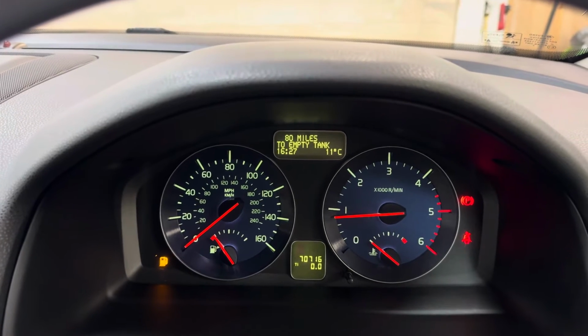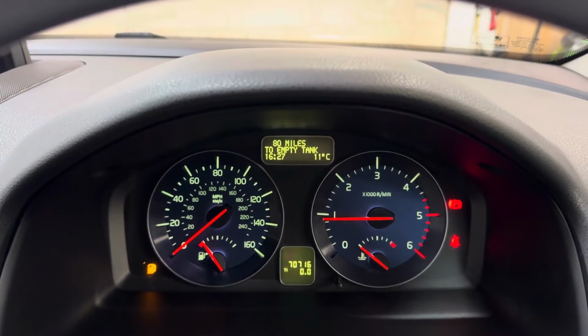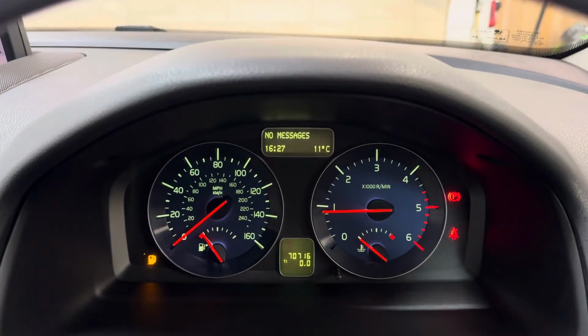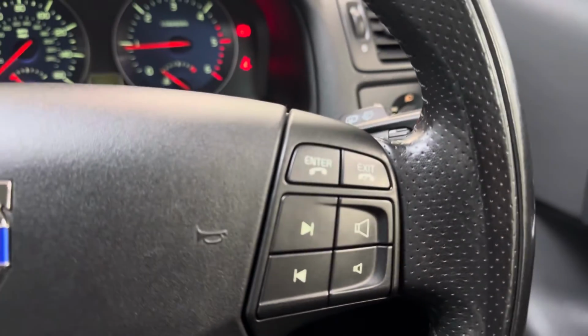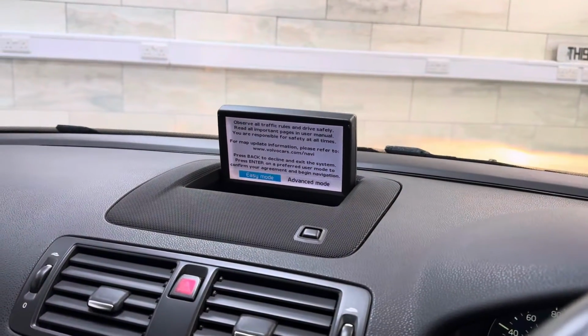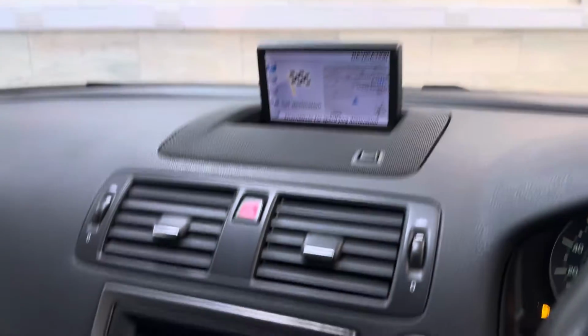So as you see there, it starts without fault. Other than the fuel light, there are no warnings, no messages, as you can see there. Got your cruise control and your audio functions just there. Your navigation up the top, which is controlled via the steering wheel or the remote control, which we do have somewhere.